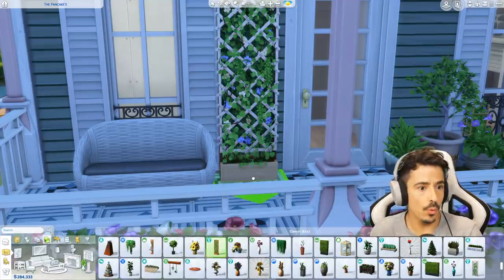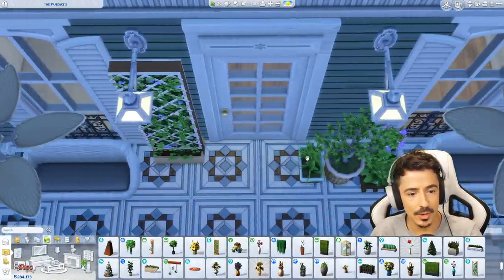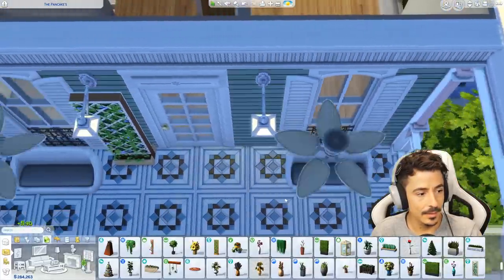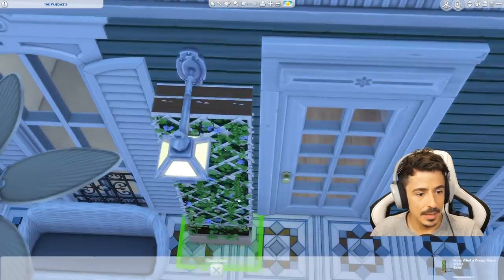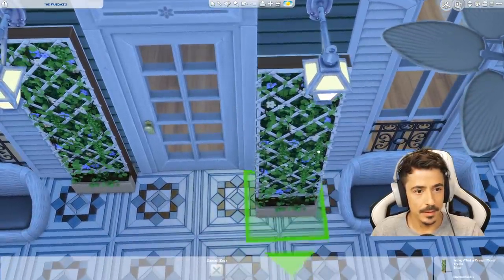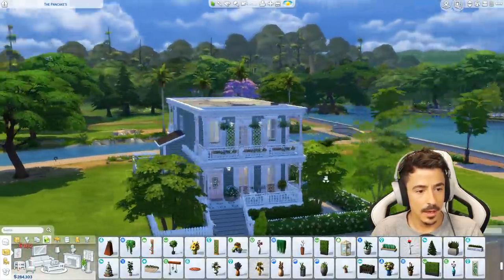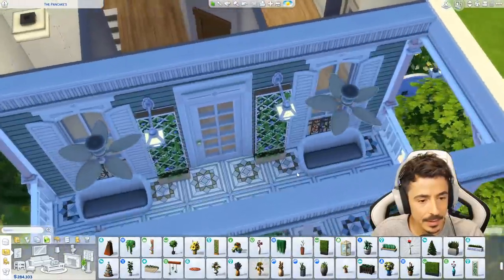Oh, yes, you will do there, my love. In fact, you know what I'm going to do? I'm going to get rid of you. I'm going to bring the chair back in and balance it there. And I'm going to do one of these on each side underneath the lamps. Yes, I am. Oh, yeah, that looks cute. Yeah, I like that. I do.